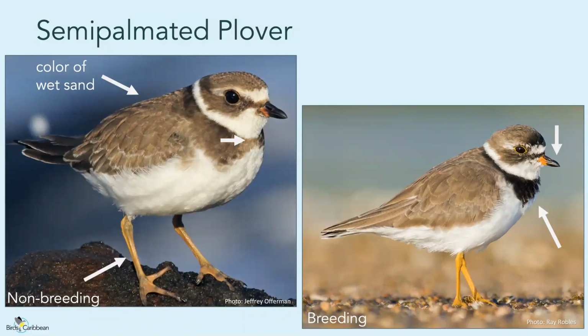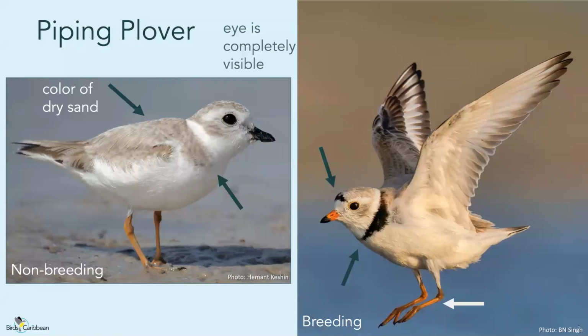Keep in mind that dark brown or medium brown back, the color of wet sand, and then compared to this one, which is much paler. So this one has a similar leg color, yellow legs, similar shaped bill, though the bill might be a little stouter, but it has a much lighter colored back than you would see in the semi-palmated plover. The piping plover has a very light back.